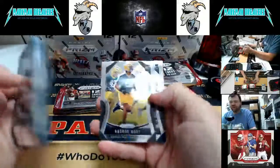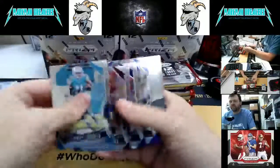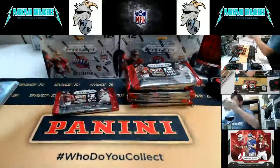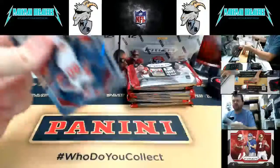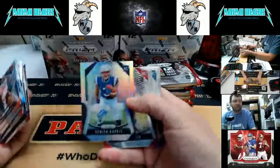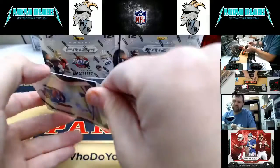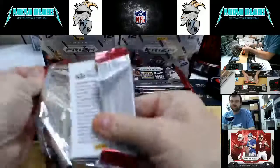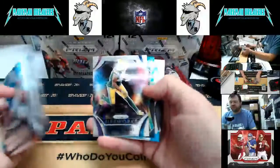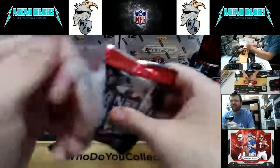Curtis Samuel, Derrick Henry green scope for the Titans. Got a red coming up back here. It is Marquise Blair for the Seahawks to 149. Here comes the next autograph, and it is Damien Harris, silver for the Patriots. All right. Brian Westbrook to 175. Again, we're on the second half of box number three.